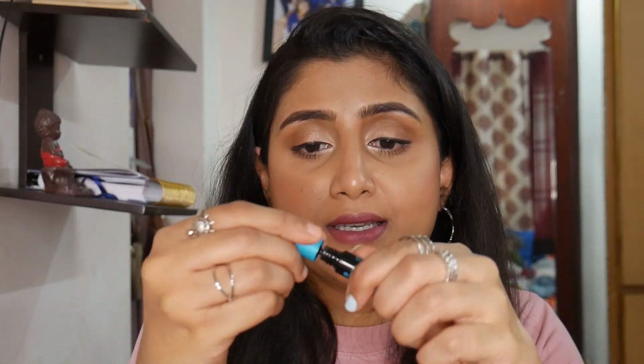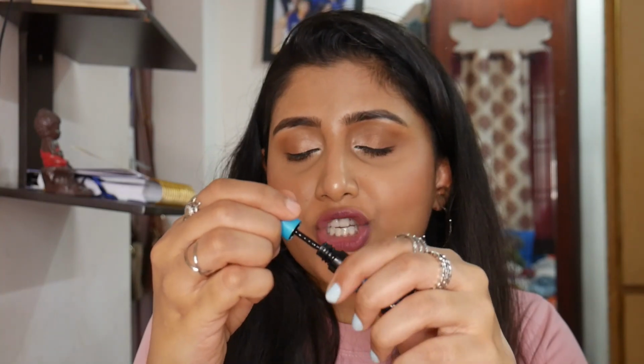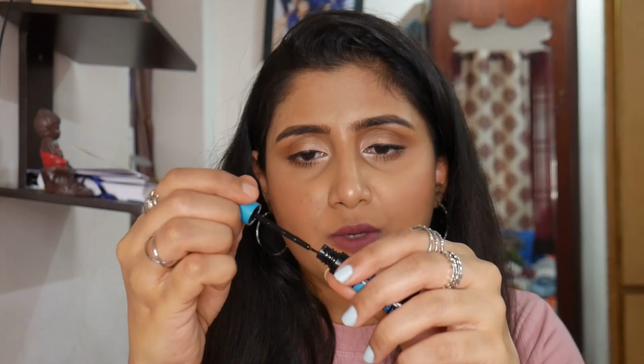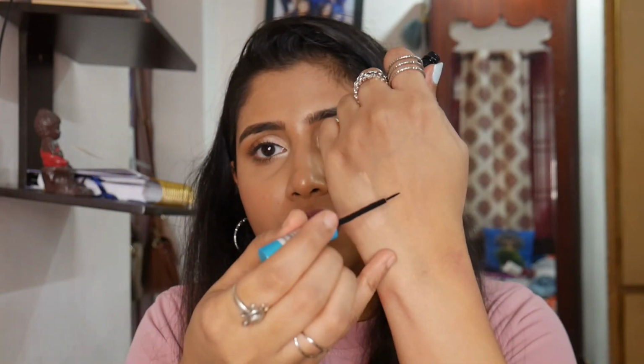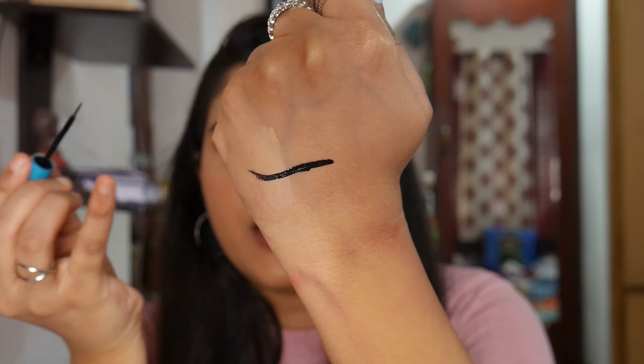It's pitch black, one dip. I used it for the one dip makeup challenge and I was able to do a quite decent eyeliner with this. This is a brush tip applicator, which I really like. Richly pigmented, pitch black, long lasting. Look at that. Such a beautiful eyeliner.